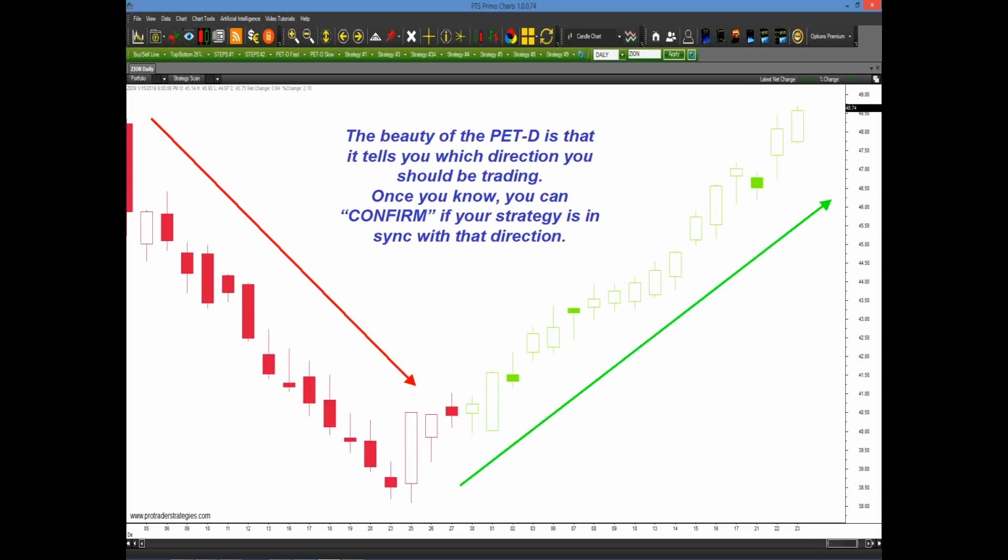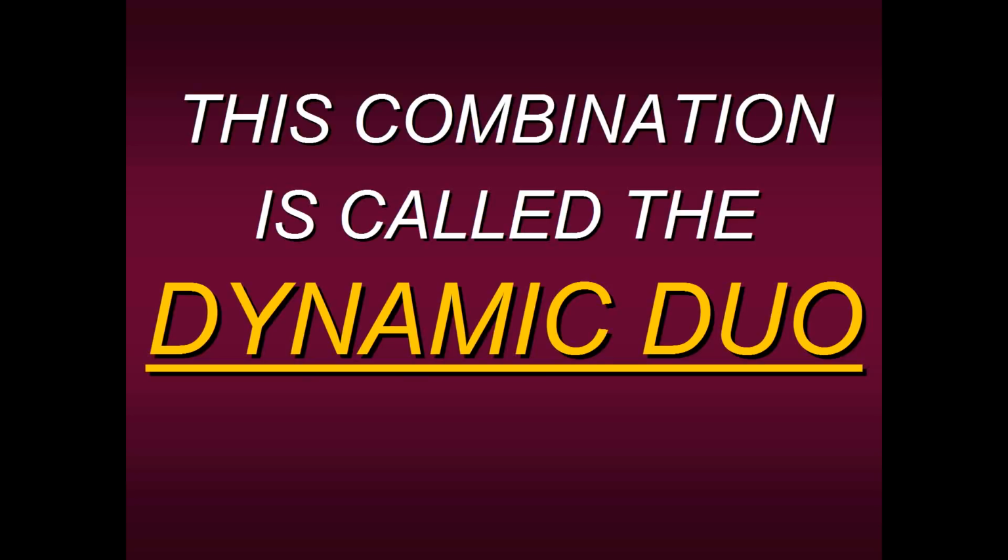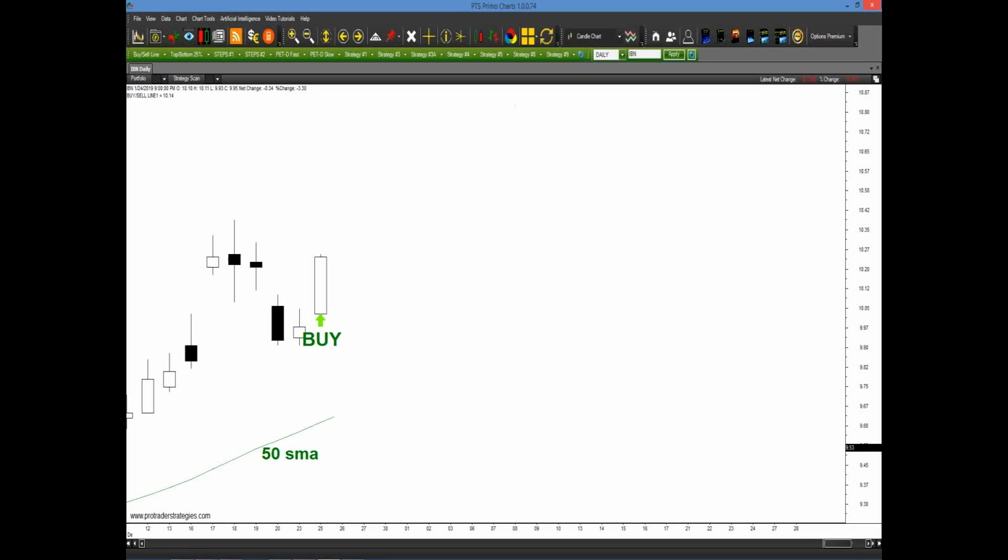That's the color. Okay. Now the beauty, as you see here, of the Pet D, is that it tells you which direction you should be trading. And once you know that direction, you can confirm if your strategy is in sync with that direction. So now this brings us to what we call the dynamic duo. When we combine strategy number 4, our most consistent method, with the dynamic duo, our most powerful translator, we've created really a synergy for consistency.